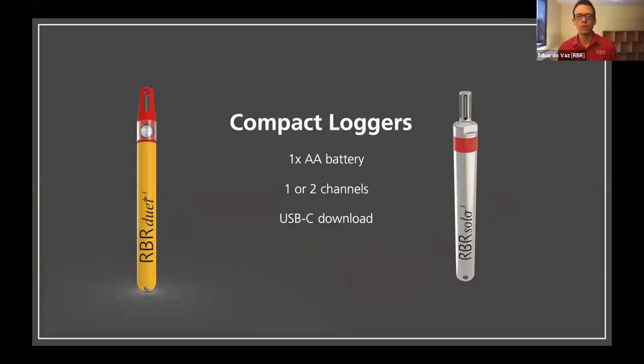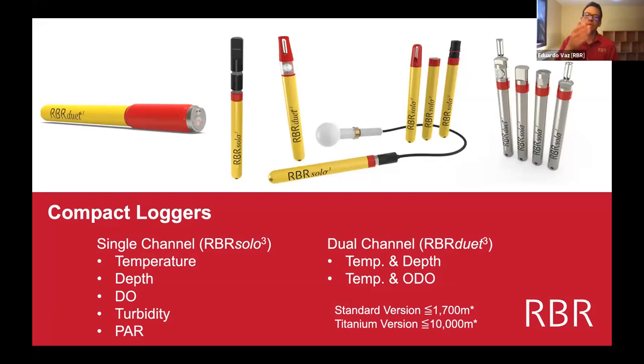You can really go out to a grocery store or convenience store and get a battery there to at least continue the mission if necessary. They come in 1 or 2 channels, and the way you download the data is you open them up, and it has a little USB-C port inside. The single channel ones are called the RBR solos, and we have temperature, depth, oxygen, turbidity, and power as well.